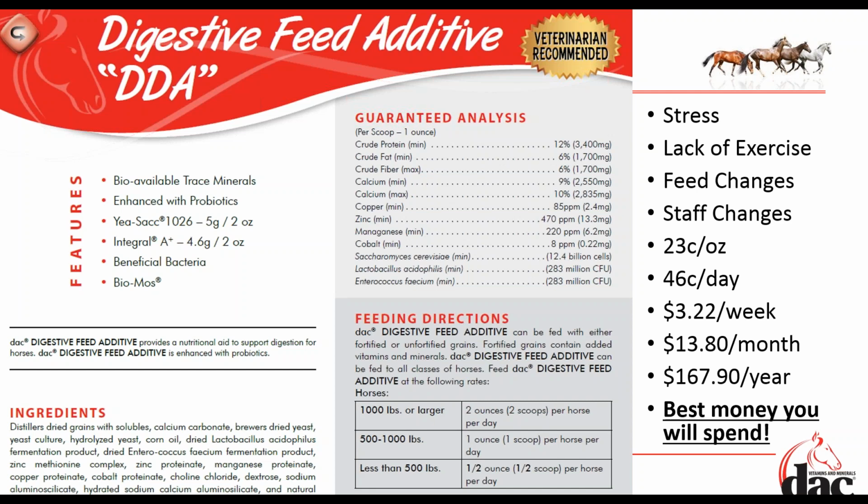So the digestive feed additive, the DDA, when buying it in the 40-pound sack, again, it's 23 cents an ounce. We recommend 2 ounces per day for this 1,100-pound horse. It's going to work out to be 46 cents a day, $3.22 a week, $13 a month, and $167 a year. That is the best money that you will spend.